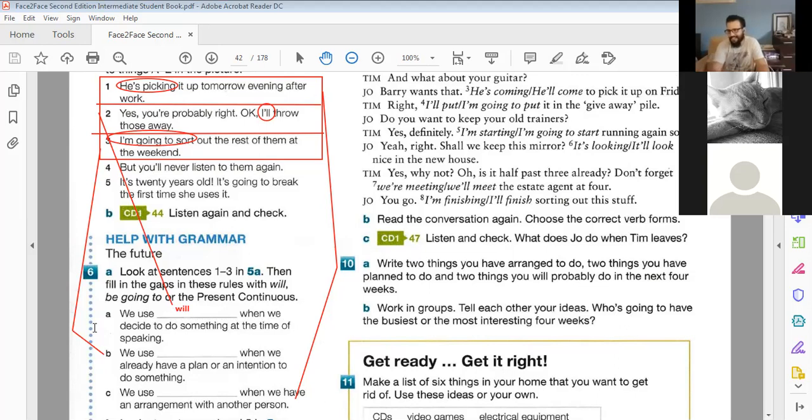Yeah. The other one you answered. Which one did you answer? The one about present continuous. What did you tell us? Well, present continuous. Yeah. Is it B or is it C, the present continuous? C. Right. Correct.